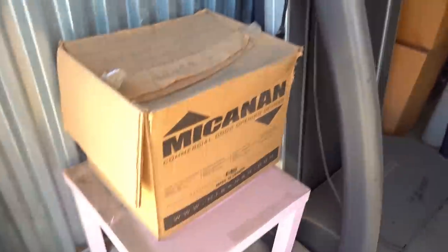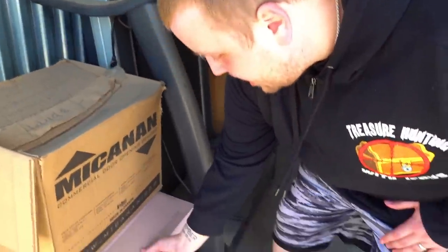Usually I wouldn't touch a unit like this because, well, I do have a medical condition that makes me allergic to devices like these, so I try not to touch them because they can make me sick.